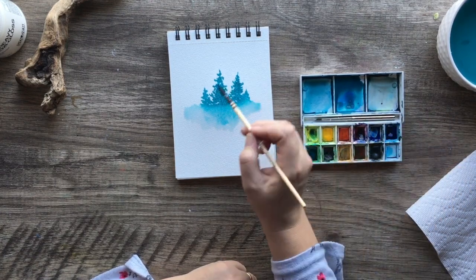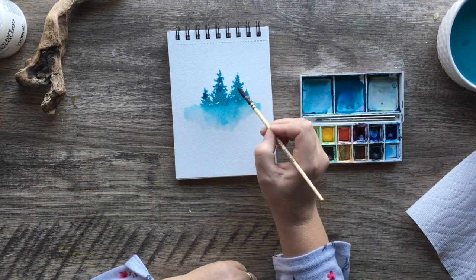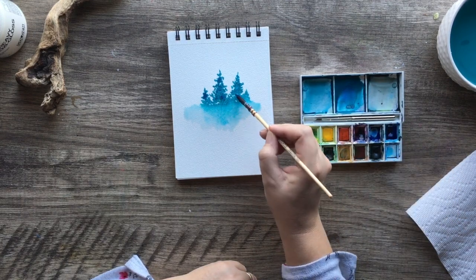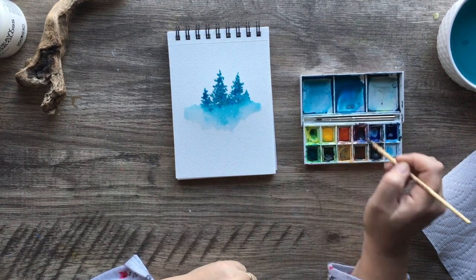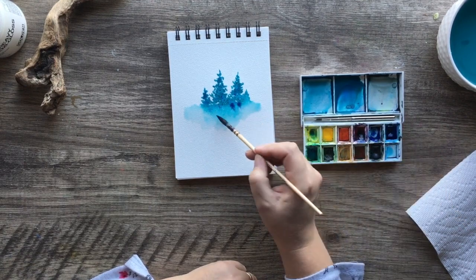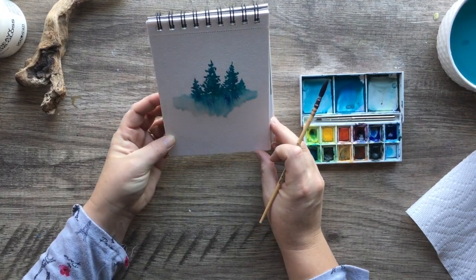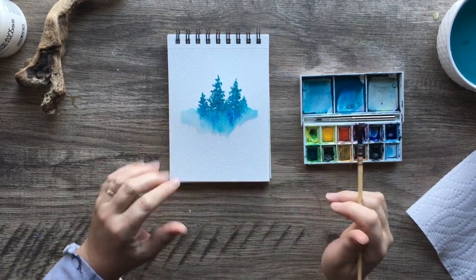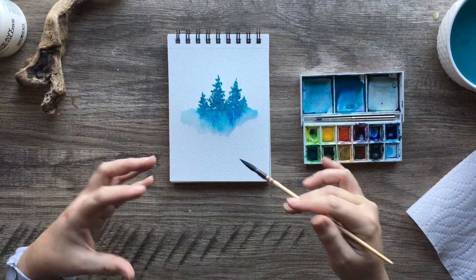I'll add a little bit more blue, even though it's not officially turquoise, but it just gives you some really nice little dark areas in here. That way it's not all the same color. Maybe put a little bit down here in the bottom as well. We'll watch that blend and move, and again, because it's all wet, it's just going to beautifully drip down near the bottom. Get that beautiful flow.